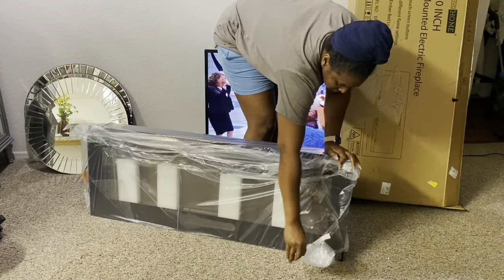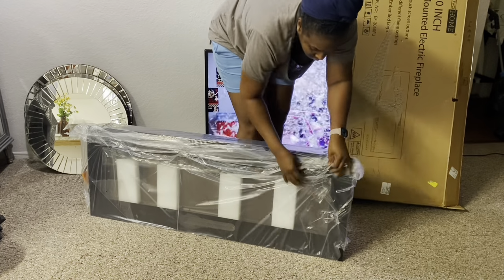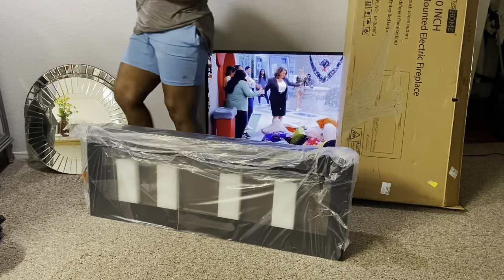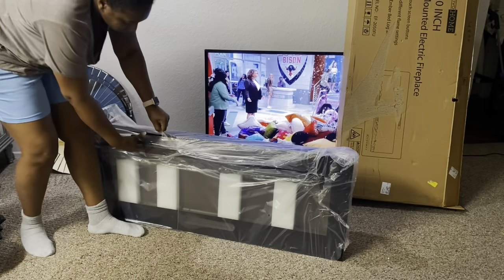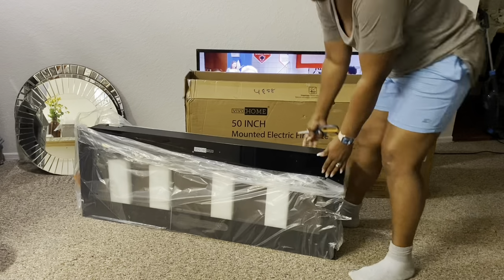I am so ecstatic about it, so happy about it, because it's actually gonna give my living room a different vibe, a different feel, because honey, it's all about the vibes this year. It's all about the vibes. So we're ready to set one.